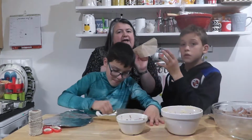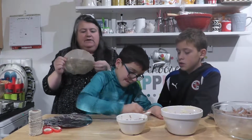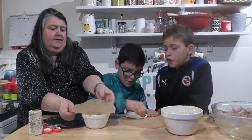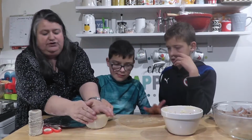The reason we're greasing it, even though it's parchment paper, is if the pudding rises and touches the top of the sheet, we don't want it to stick to it. So it stops it sticking. So now do we put it on the top? We would put it on, but we're going to fold the pleat into it. So just literally fold the pleat, and we're going to push it over.